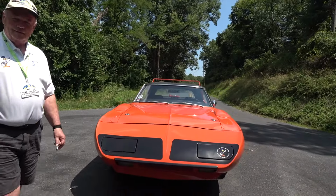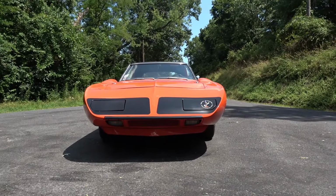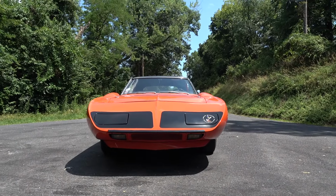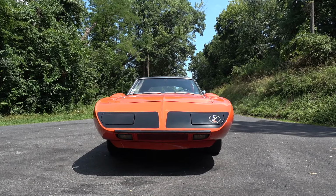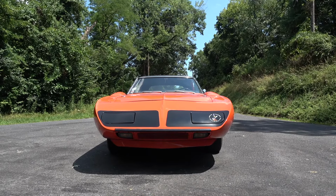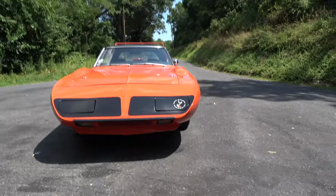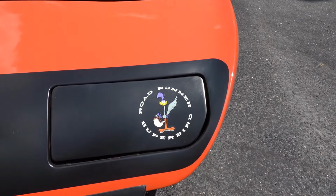Come on this way, Bob, and let's take a look. Now look at the nose on that. This was specifically designed for racing at the time. They had to make some for the street. How many Superbirds did they make, Bob? 1,935 is the unofficial official number, Lou. Look at that. And all you collect are the wing cars. I have 9 Superbirds and 2 Daytonas.